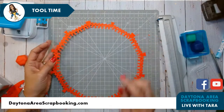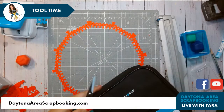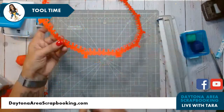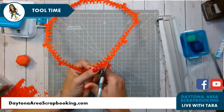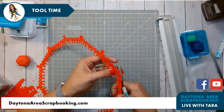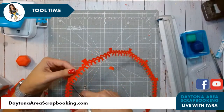So now I'm going to go back in and I'm going to trim off. Grab some scissors here. This is before the micro tips were coated with Teflon, so these are an old pair of CM. So you want to keep them connected, right? So you don't want to go all the way through. If that makes sense.